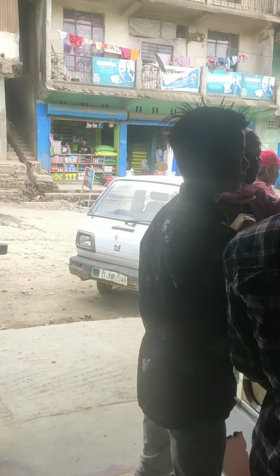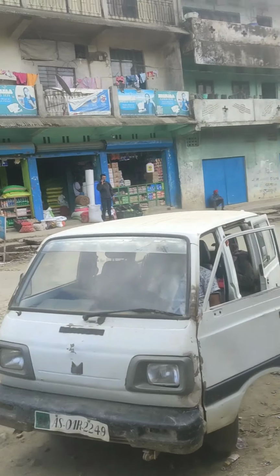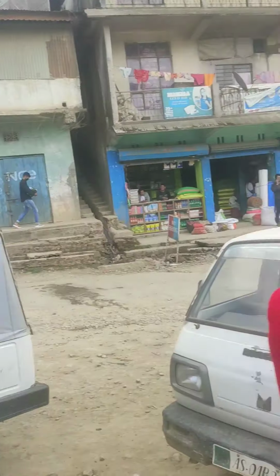This is Bushlo Hotel, one of the famous hotels in Zunheboto. This is Project Colony.